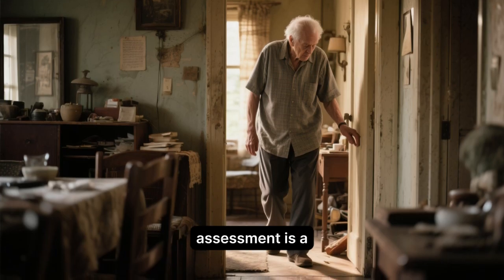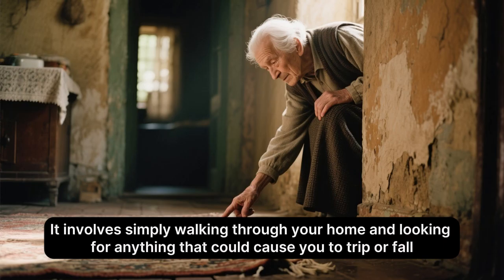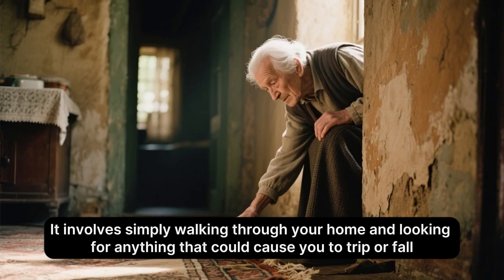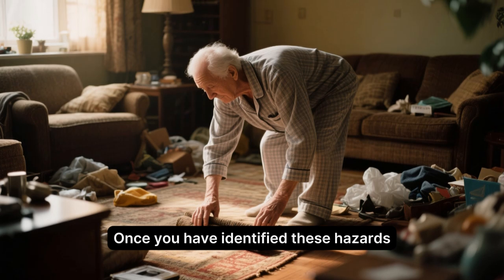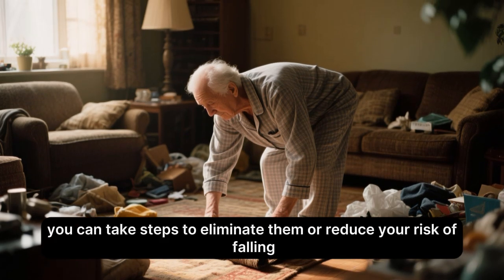A home safety assessment is a quick and easy way to identify potential fall hazards in your home. It involves simply walking through your home and looking for anything that could cause you to trip or fall. This includes things like loose rugs, clutter, throw cords, and poor lighting. Once you have identified these hazards, you can take steps to eliminate them or reduce your risk of falling.